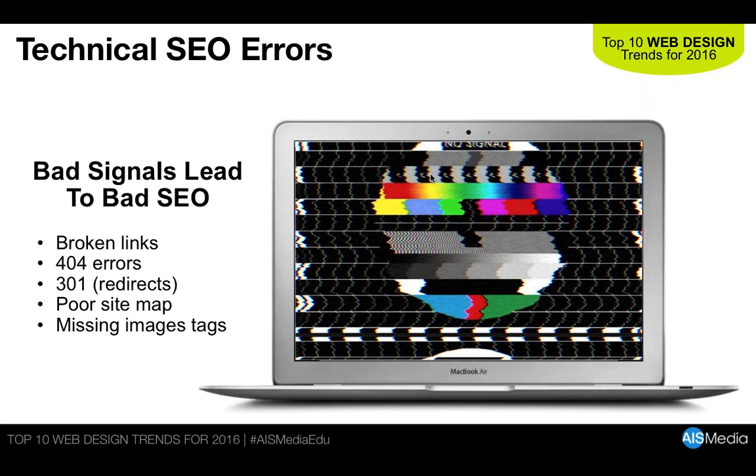And bad SEO signals represent things like broken links, 404 errors, 301 redirects, and for those on the call today that are incredibly technical, those 404 errors are those type when you click a link and the page doesn't load, or it's broken, or redirects don't work. Missing images, for instance. All of those things are very frustrating to users, not very helpful, and ultimately cost a company a lot of money in terms of lost leads and revenue.